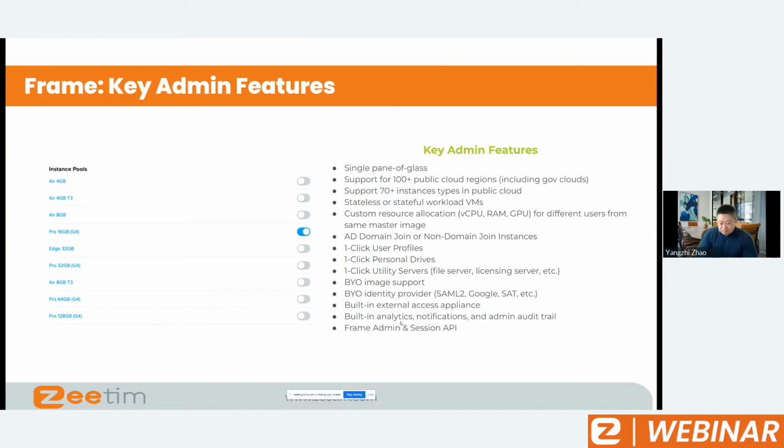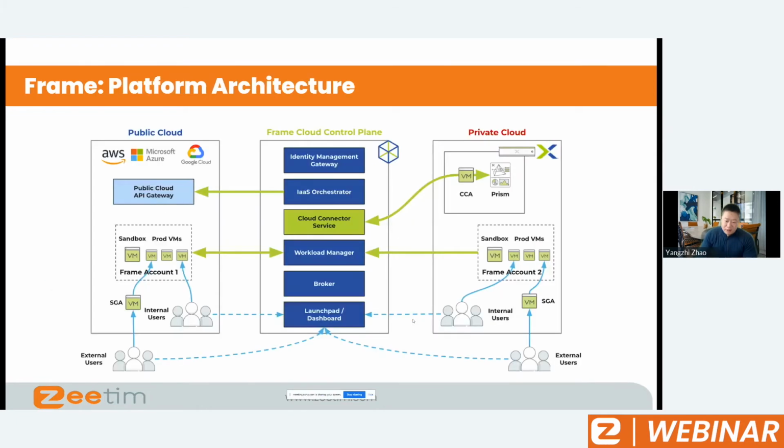And everything within Frame, we have our admin and session API. So for those customers out there that like to take automation to the next level, just know that we have APIs both for the admin environment with Frame as well as the session user interaction. Those are all available through APIs.